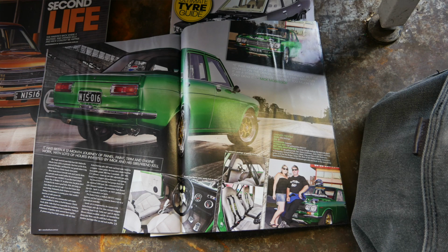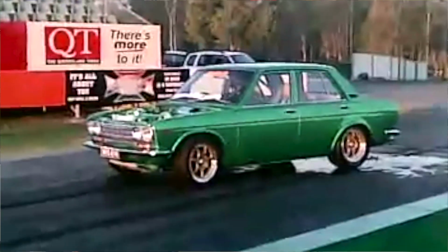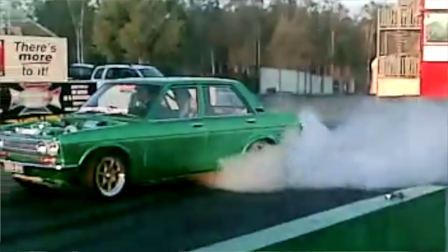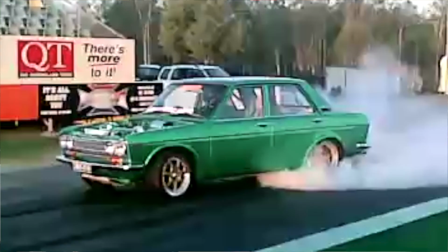I did a photo shoot at the drag strip and they let me do a skid. That was for the cover photo of one of the Fast Fours. That was pretty cool. And that turned into a big poster, which was pretty awesome.